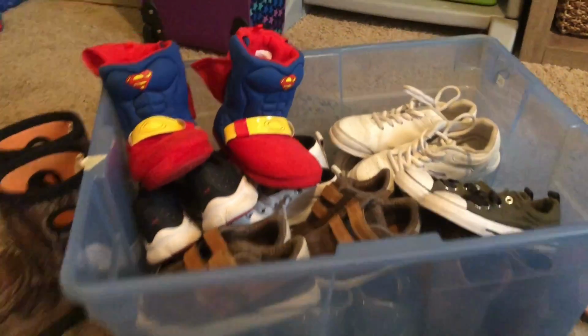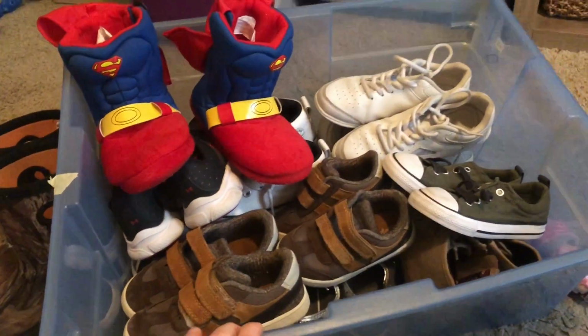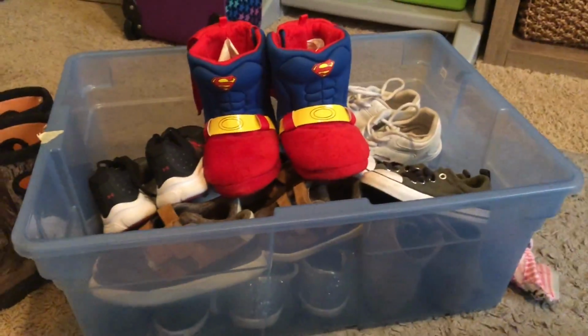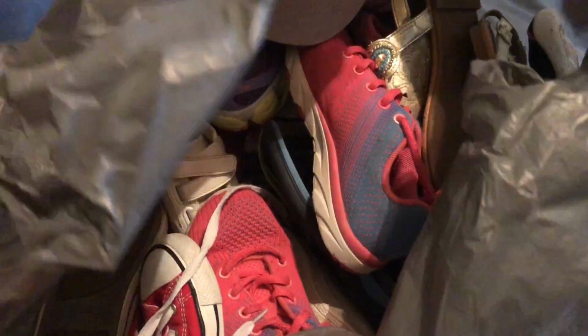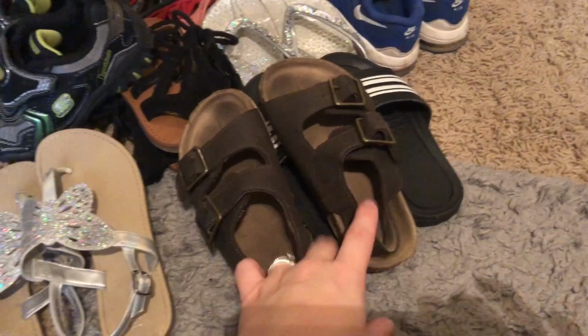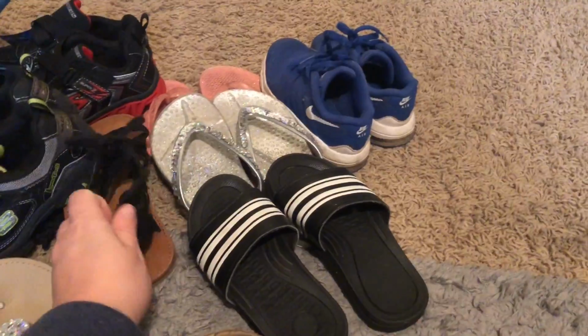Shoe situation. I think it's a lot better. These are the ones that I am keeping. These are the ones that still fit and are the correct season, along with some ridiculous Superman house shoes that take up nearly the whole bucket. But these will be going back up there. I've got this whole bag here full of shoes that either the kids don't wear anymore, they don't fit anymore, and so I will be getting rid of all of these, maybe taking them to Goodwill. And then this is a pile of shoes that still fit, but they're the wrong season. So like flip-flops, it's winter right now, and here's some sandals.